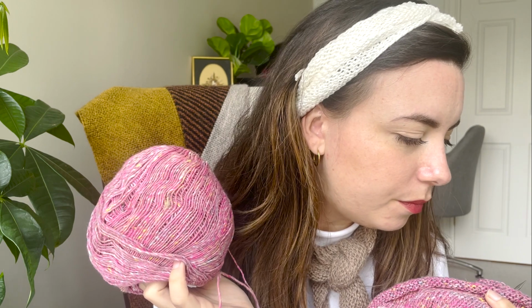And the yarn, I haven't rambled on about this before, but it is Noro Kakigori in the shade Iwaki? No, I got that wrong. I'll put the colour on screen.